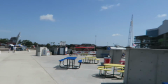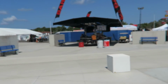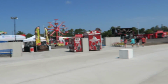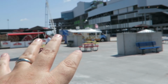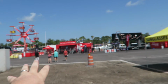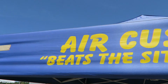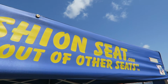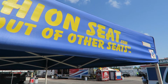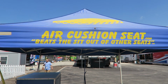We're over in the pavilion outside of where they're building all of this good stuff for Daytona Rising. They've got a pop-up bar over there. Toyota's got a little Ferris wheel thing going on. White Castle has the Crave Mobile here. Coca-Cola's got their little setup with a stage and interactive stuff. Air cushion seats: beats the sit out of other seats. Wonder if that's a pun. Seems like it's a pun.